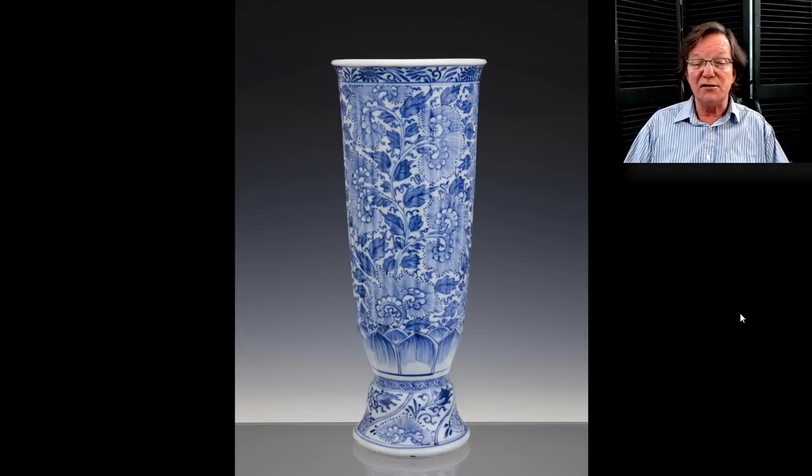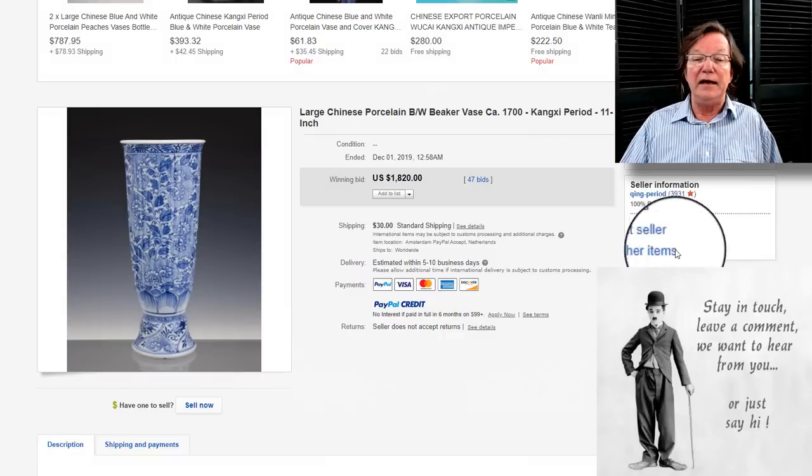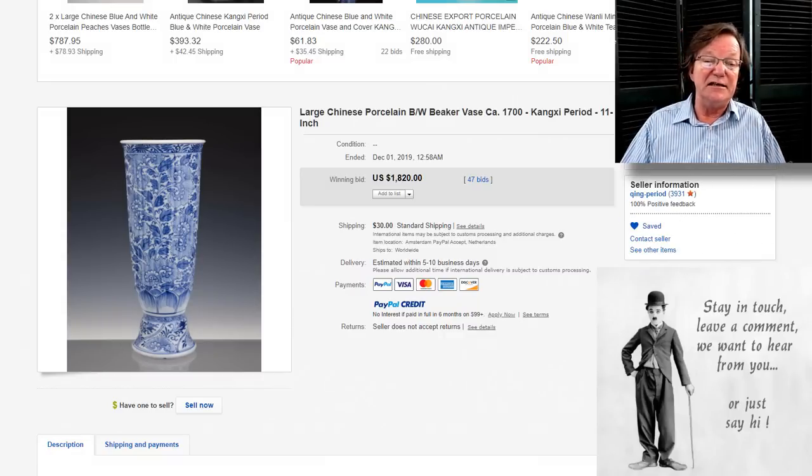And then Qing also had this big beaker, Kangxi period Beaker Flask. This was a nice one because it was a little bit unusual in size. It probably came from a garniture set. It was around 11 inches tall. And it did very well. It brought $1,820, but it was in very good condition. Condition on these pieces is very critical.